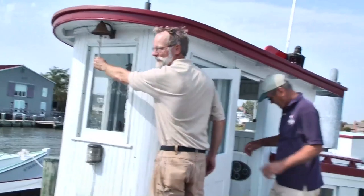So we try to run the boats. We never run them enough. Boats need to be run all the time, but we do as best we can. And you never get tired of it. I get a little jaunty sometimes in the museum, because it is a job. But anytime you step on those boats, it's different.